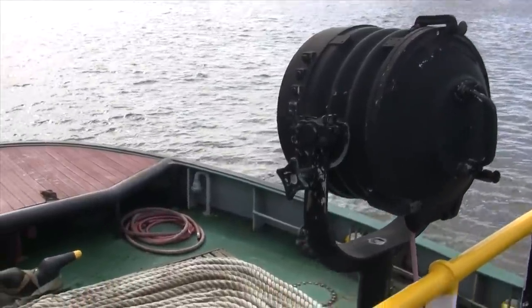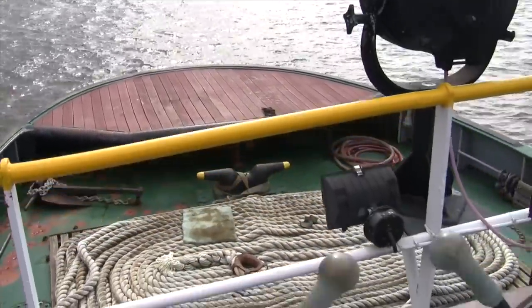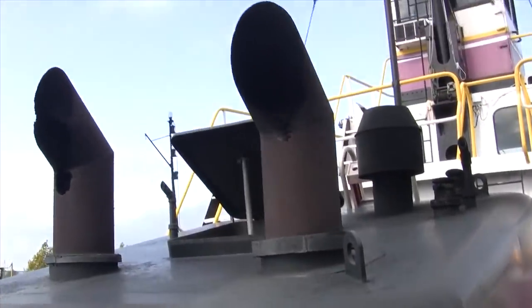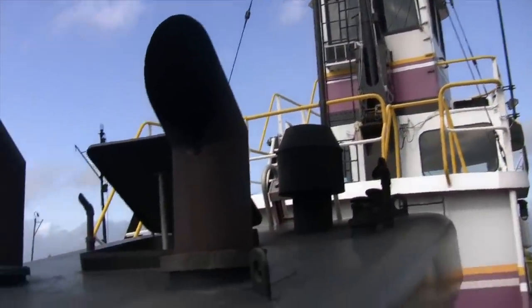Searchlight, which comes in handy because the tug works 24 hours a day in all kinds of weather, and visibility can be challenging from time to time. Now just over your shoulder are the main exhaust stacks. Yeah, you breathe some smoke up here from time to time, which isn't fun. Alright, let's go back to the stern deck for a closer look.